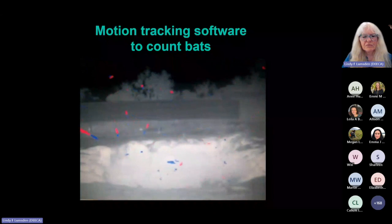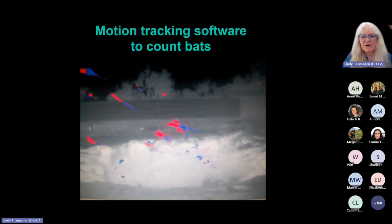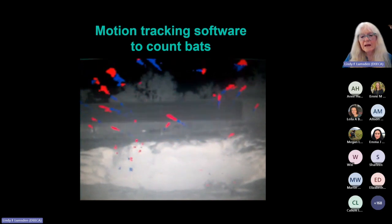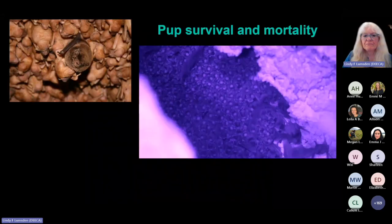And by using motion tracking software that we've developed, and Amanda Bush, who works with me at ARI, has been fantastic in developing this, we're able to use this automated system to count the numbers so that we can start getting really accurate population estimates.